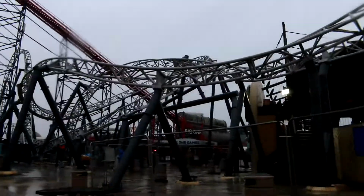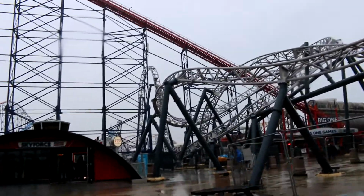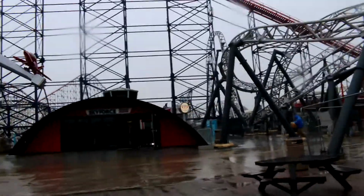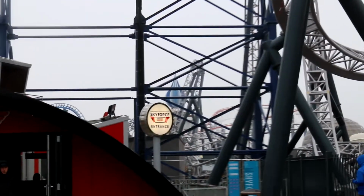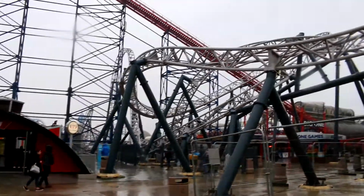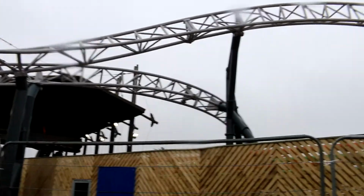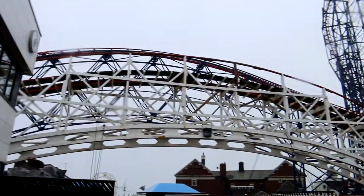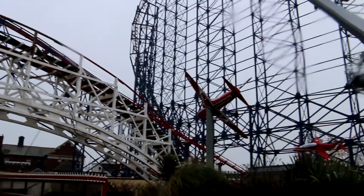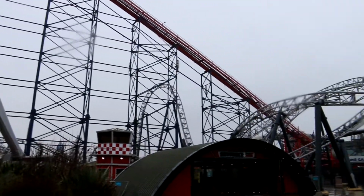Here you can see an overview of the area with all of the track twisting around and the big Airtime hill in the background. You can see the dive loop all the way in the back there with Big Dipper behind it. Got the arches of the Big Dipper and the big one. And you pan round, then you've got a new Airtime hill. You've got all this twisty track.